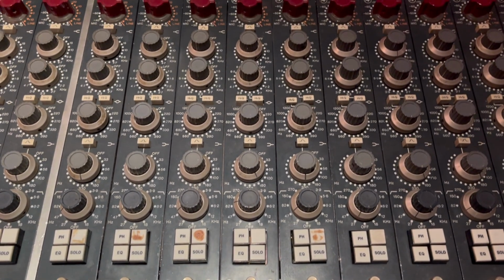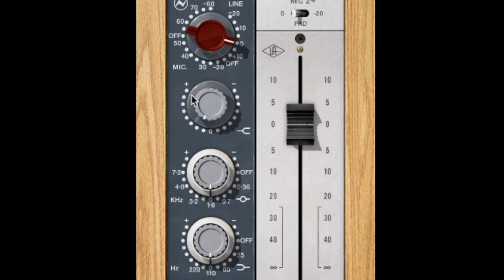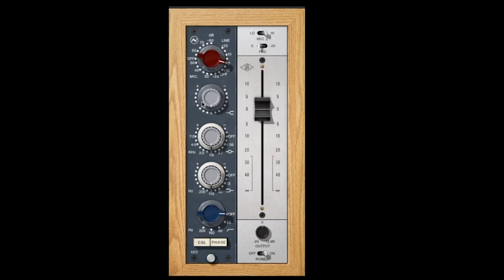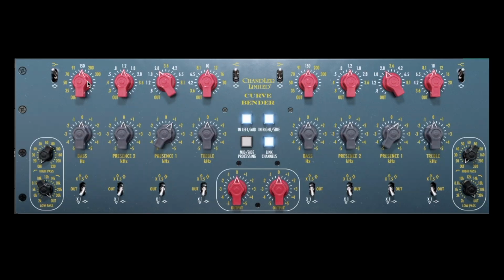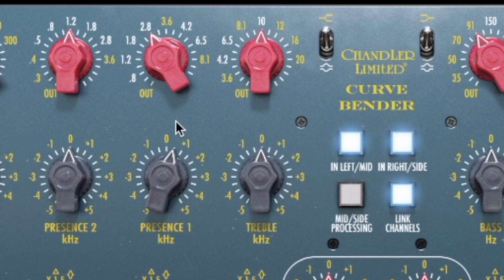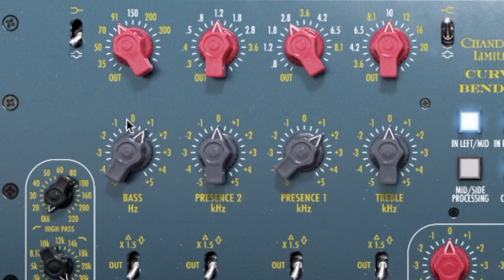So let's say I pull up a Neve 1073. Its strength is that top end, that smooth, beautiful air around 10K. And if I want that kind of silky feeling in a mix, I would reach for a Neve every time. And in the same way, I would reach for a Chandler Curve Bender for what it's best at. To me, the magic is in the mid-range, around 2-3K. That's where you get that kind of crunchy but smooth tone for electric guitars. Or I would use it for adding fatness to bass at around 100 Hz.